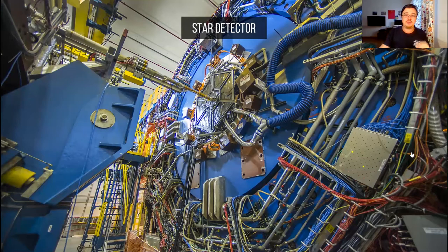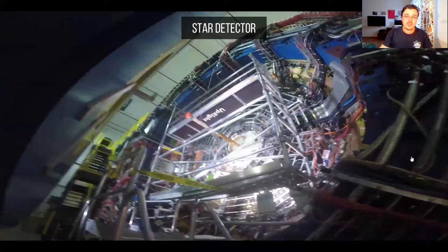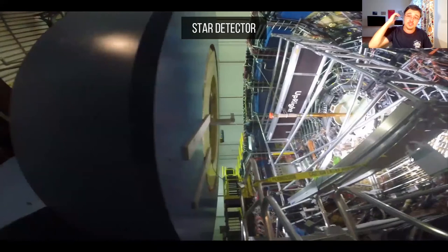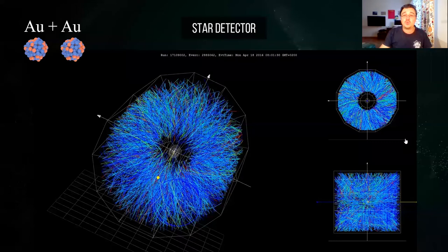This is the STAR detector, a big machine. In this video, I tried to put my camera inside somehow, but you won't see anything because it's just filled with electronics, many, many wires, tiny processors, and things like that. And this is a picture of what we have during the collision of gold ions. Here you can also see the run number and the event time. So when we get this information, we try to explore what new things we found.